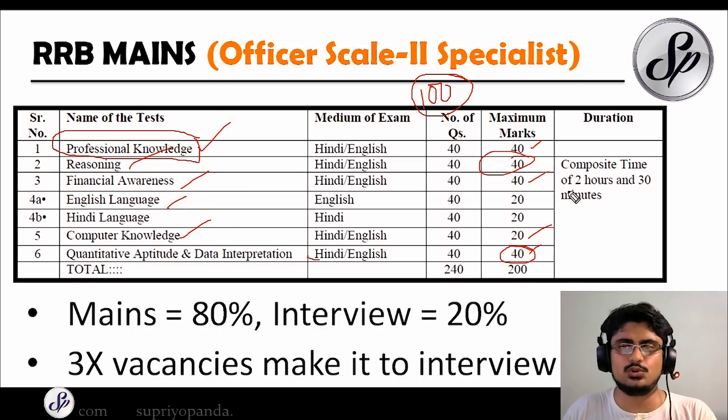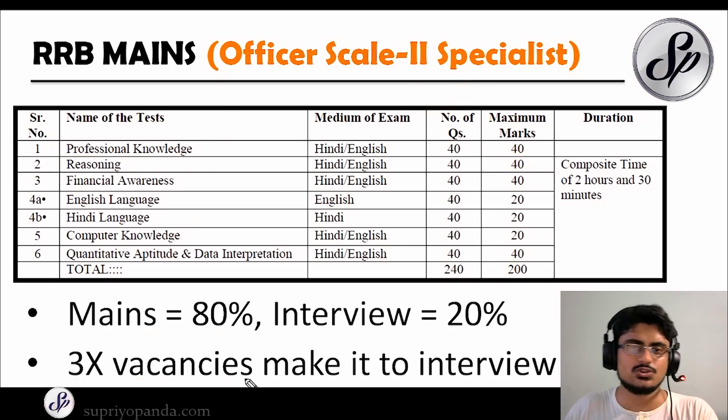And remember, you have 2 hours and 30 minutes here, so a longer time is given to you. So once you have done that, after that the same kind of strategy you can follow, and you can actually go ahead and practice all of those things without any kind of problem. And the mains, again, it is 80% weightage, interview is 20% weightage. Again, 3 times the vacancies are going to make it to the interview. So the same thing, nothing more to discuss over here.